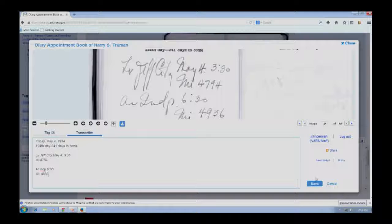All right, so now I've done a whole page. So when I'm done, I'm going to hit save, and it'll let you know that your work has been saved. Make sure that you save your work before you close the window, because if you just close the window, it won't save it for you. Just remember, especially if it's a long document, save it halfway through, a third of the way through. Just make sure that you're always thinking about saving.